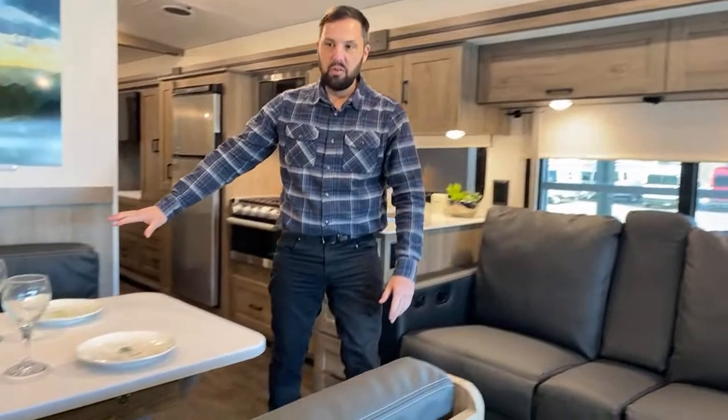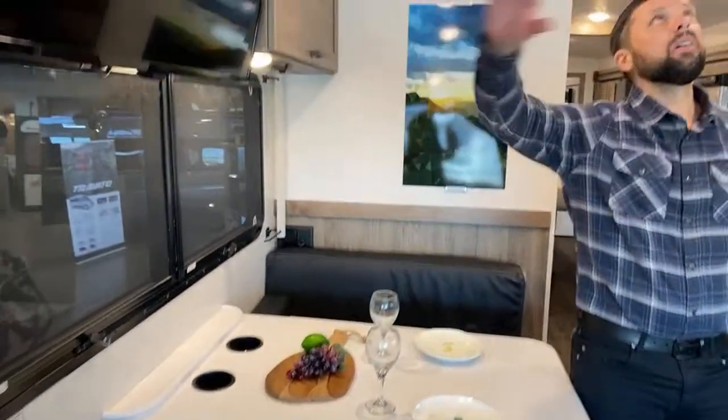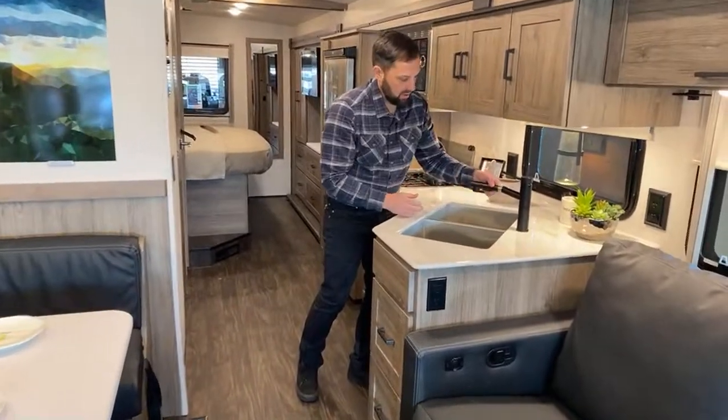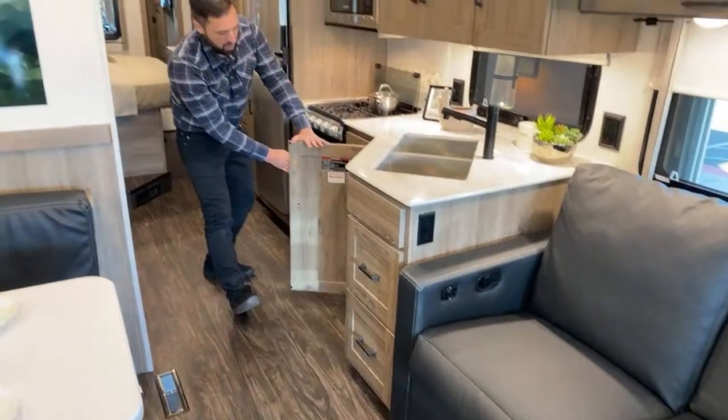Dining table, this also folds down and makes it to a bed. Huge television over here. Ducted air conditioning on board. Galley kitchen here with a double sink, pull-out faucet, solid surface. Lots of drawer storage throughout.